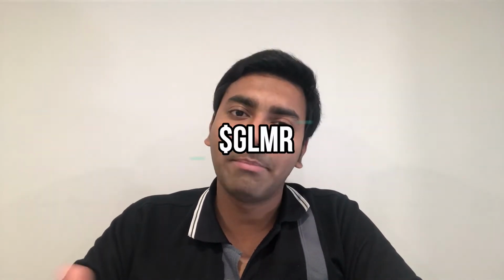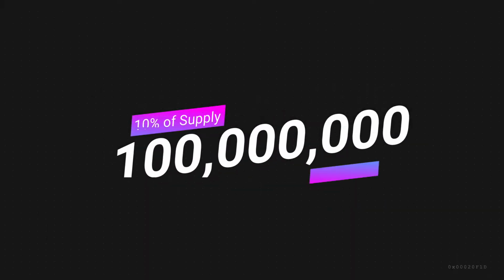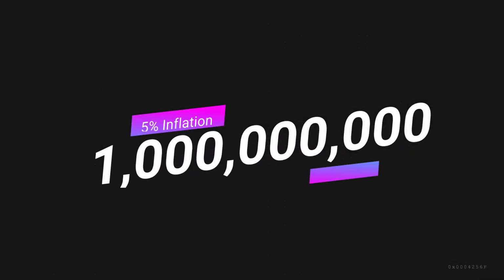So just like any other blockchain project, Moonbeam also has its own native cryptocurrency called the GLMR token. This token was issued as a part of a private community event called Take Flight, and during this event, about 100 million tokens or 10% of the total token supply was issued. So the total token supply of GLMR is about 1 billion tokens with a 5% annual inflation rate, and the token does not have a capped supply.